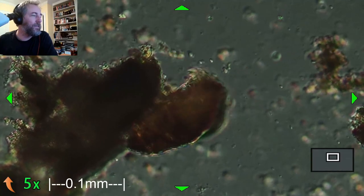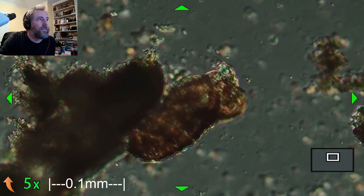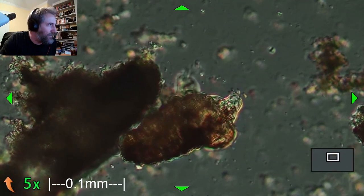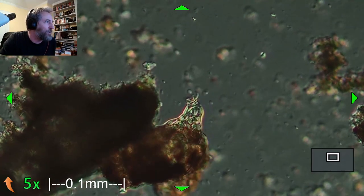Here's a little water bear. You can see it's got its little legs churning. Let's see about my scale bar. No, that's the right scale bar. Didn't have it right before this, but it's right now.